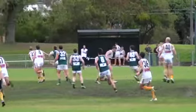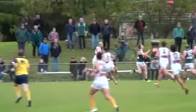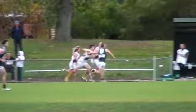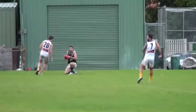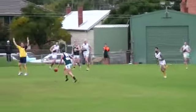And great work there by Abitangelo. Just crashed through. He was the under-19s Division 1 best and fairest last year. He just looks so comfortable at senior level as Pappas puts it straight through the middle. So Pappas with goal number four for today. And now Northcote Park head out to a 10-point lead, 12-8-80 to Greensborough, 10-10-70.